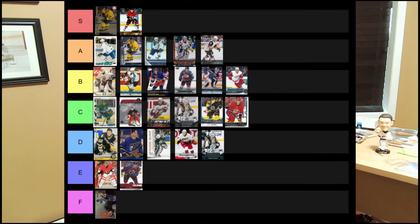Of course, it came out in two series, Series 1, Series 2, and there was the SP Authentic update as well. Some of your most notable Young Guns in the 18-19 year included, but are not limited to, Elias Pettersson, Rasmus Dahlin, Jesperi Kotkaniemi, Andrei Svechnikov, Carter Hart, and Brady Tkachuk. Let's see where it falls in our rank. As it didn't diverge too much from the 17-18 design, 2018-19 maintains a C rank. We're getting closer to the end.